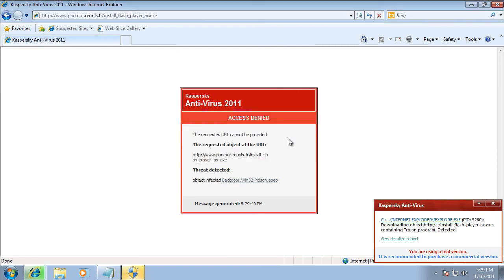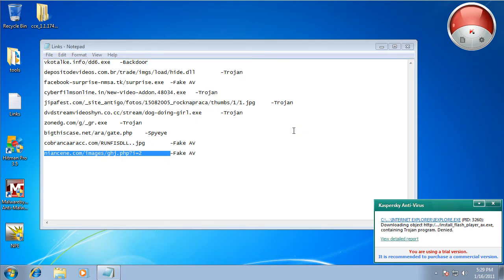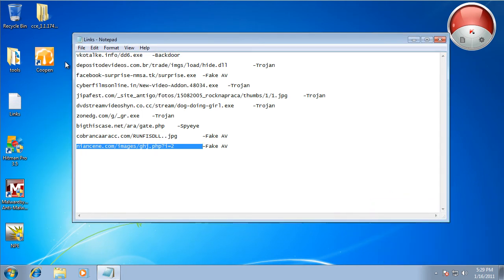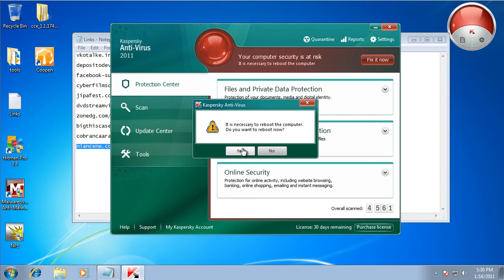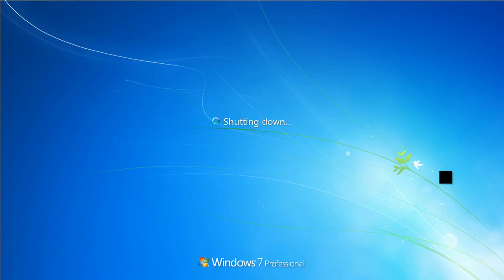And that one's blocked. Okay, looks like this one installed something. It is necessary to reboot the computer; it never told me that before. It should have, so I'm gonna reboot and I'll run a full scan with it and clean up the temp files, and then I'll be back after that, so I'll see you guys in a minute.